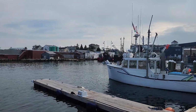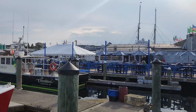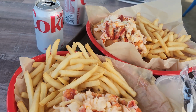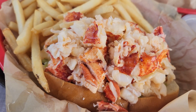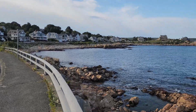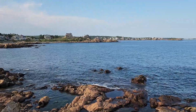We got to have some more lobster before we head back to the West Coast. So here in Gloucester, Mass, we had a lobster roll at Blue Collar Lobster. The amount of lobster in this roll was crazy, but it was so delicious, and caught a little bit of golden hour at the sea before heading back to Massachusetts and then ultimately home.